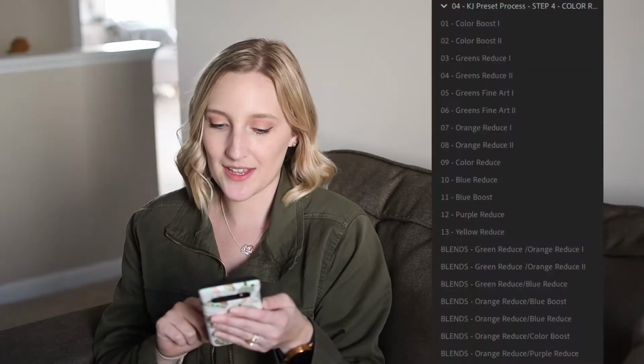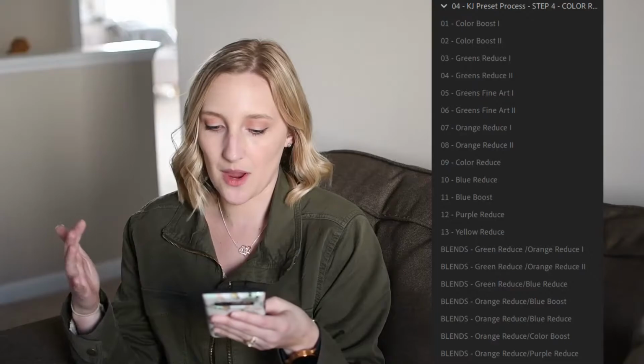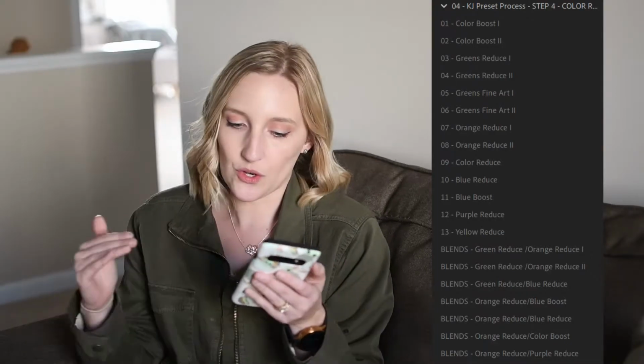And step 4 is color refine. That's when you can do a color boost, greens reduce, orange reduce, and then they have some combinations like green reduce, orange red reduce, this boosted, this reduced, stuff like that. So that's really the entire process.